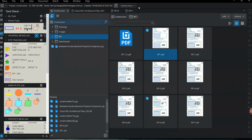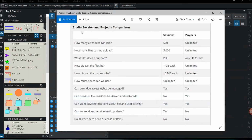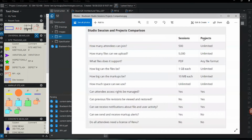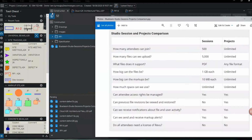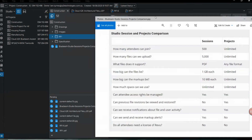I'll just go on. I should be able to get to my construction, and I've got a comparison here. So this is a comparison that comes up between our studio session and projects. So studio sessions, again, they're the only real-time PDF-based collaboration solution where you can have many attendees in the one session. What we're using here is a project. You can tell the difference by the project has the square with the lines in it, for want of a better description. You can see there, that's the project. The session more has the whiteboard on it. We're not really going to explore sessions today, so we will just be exploring the projects.